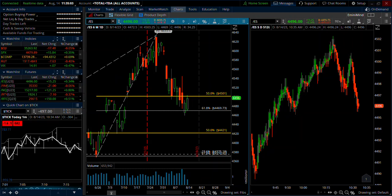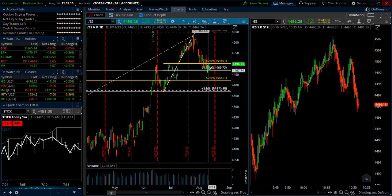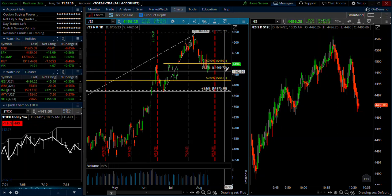You can see that extension we just drew is right here, 44.21. So even if we come down below the 61.8 and close below it, we do have this support pretty close. 44.21 is 60 or 70 points away from where we're at right now.